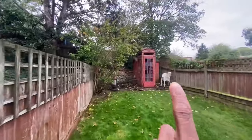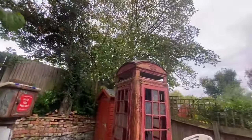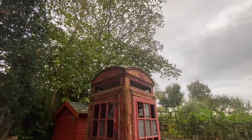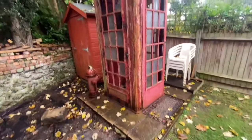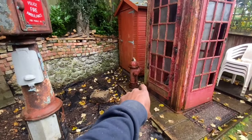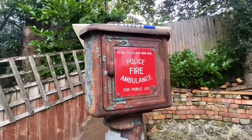We are going to be working on this big beast here. We have to take the roof off this so that it can be taken apart. This is a big heavy roof, so we're going to get some trestles and some boards, and we're going to try and get this unbolted and get this big heavy roof off. And then the customer's going to take out the rest of this machine. We've also got a fire hydrant here as well, and another police box, fire and ambulance.